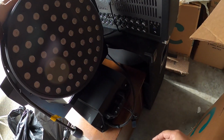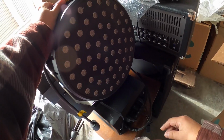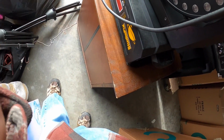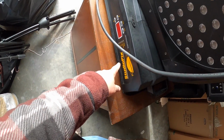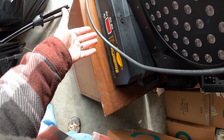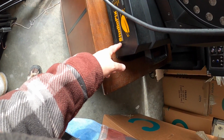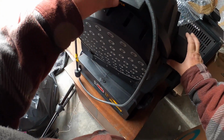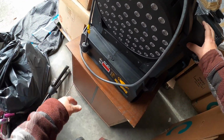Oh my goodness. Look at this thing. This is crazy. This is crazy. Why does it look like it's upside down? See that? It's upside down. Is this thing supposed to be mounted to the ceiling? Maybe, perhaps? It's like a computer. Wow.